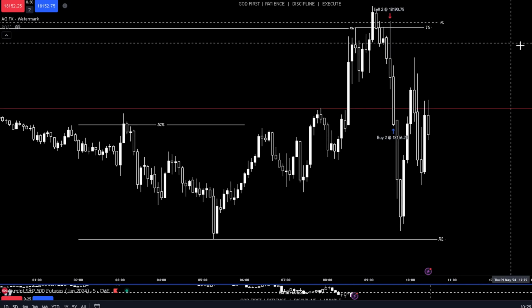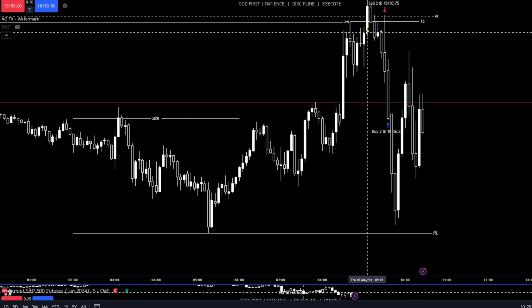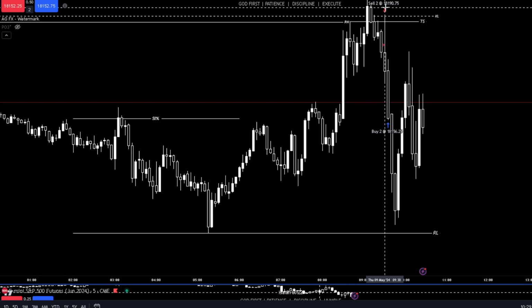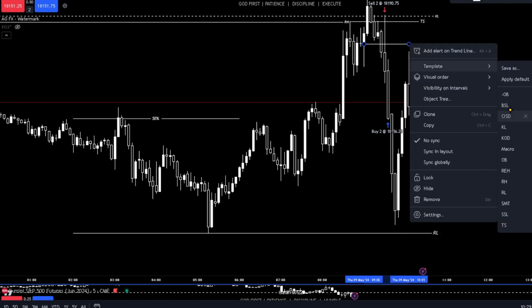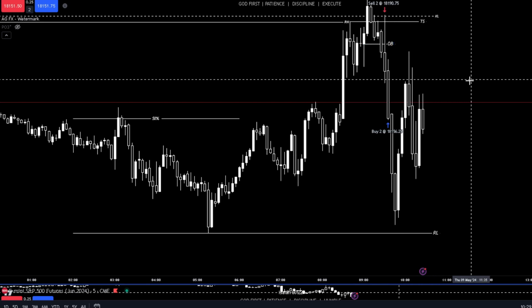So we had this soup, and once I noticed that we closed below these two candles confirming the order block, I entered. And as you can see, I entered right here. As soon as we closed below this candle right here, boom, this was my order block.